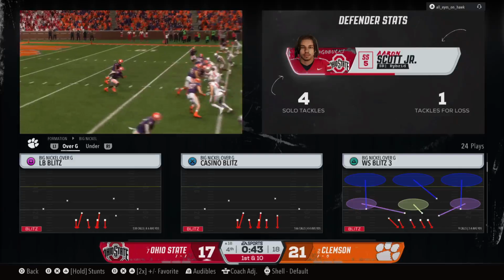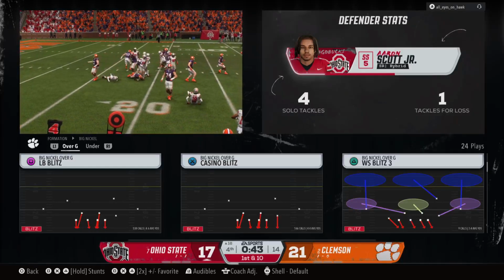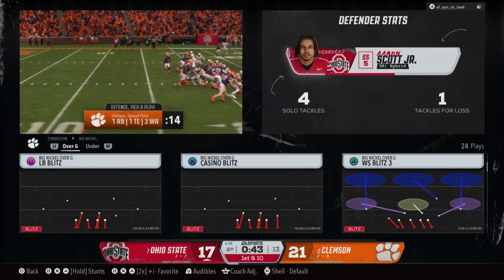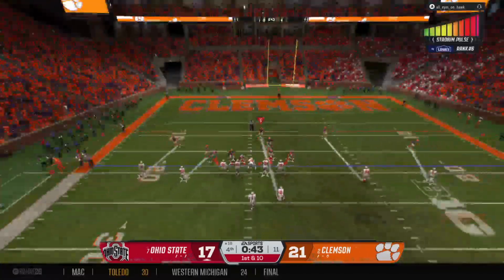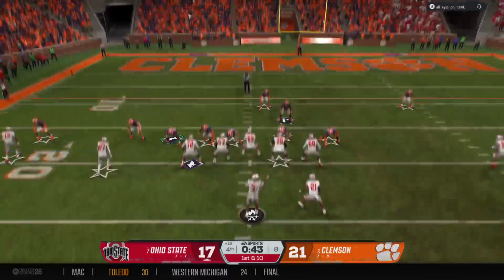Chris, how about this? The offensive coordinator decides to run the quarterback on a design run to try to catch the defense napping, but the defense was not having it at all. Waiting for that play to be run, comes up with a nice stop to get the ball back.